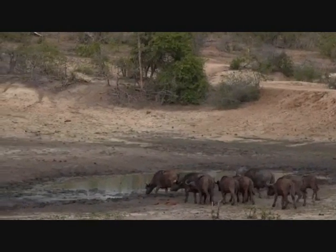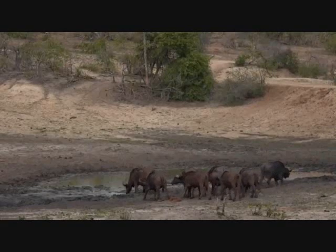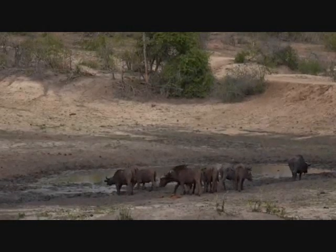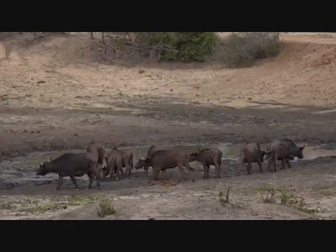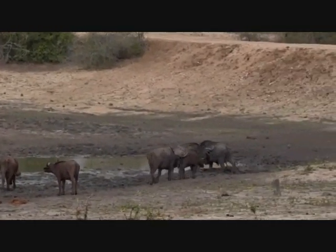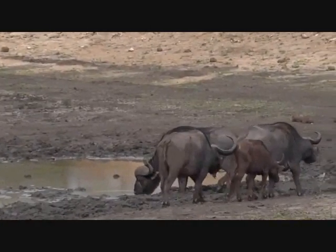I wasn't sure. I didn't get a really decent look at the herd that came through, but I'm not going to spoil too much about the lion story. I'm going to tell you that a little bit later. It'll be nice if these buffalo go through and have a bit of a mud wallow as well. There's a beautiful big bull that was up in front. You can see him making his way into the little puddle of water now.